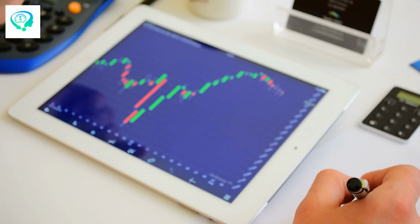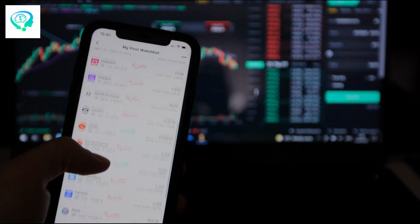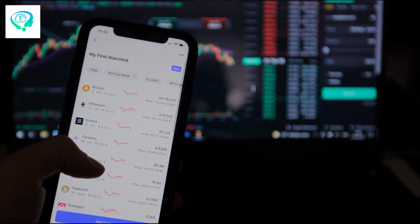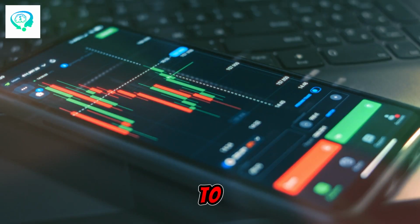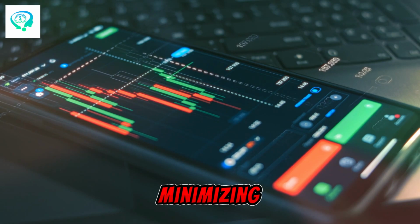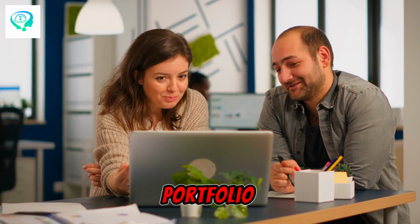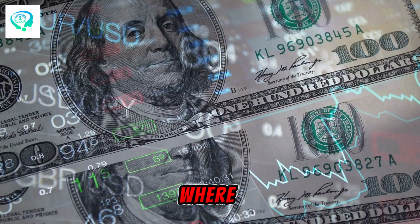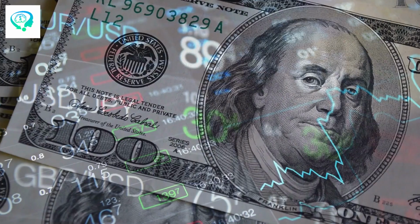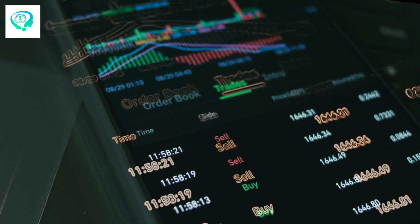One of the quickest ways to compound your portfolio is by strategically diversifying your investments across a range of asset classes, such as stocks, bonds, real estate, and commodities. Diversification spreads risk and maximizes potential returns, allowing you to capitalize on various market conditions while minimizing the impact of any single investment's performance. Additionally, investing in high-growth sectors and companies with strong fundamentals can accelerate portfolio growth by capturing significant market upside. Employing techniques like dollar-cost averaging, where you consistently invest a fixed amount over time regardless of market fluctuations, can further enhance portfolio growth by taking advantage of market volatility.